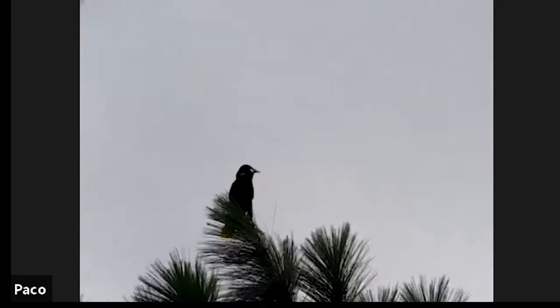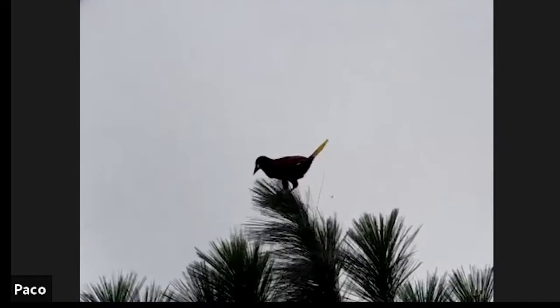Well, look here, we got Paco, you have something right there? I got an Oropendola, which is one of the largest icterids, one of the largest birds in that family, where the orioles, the grackles, the meadowlarks are. This is a Montezuma oropendola, and it's only one. They usually go around in big flocks. You can see a little bit of the yellow tail and other colors.